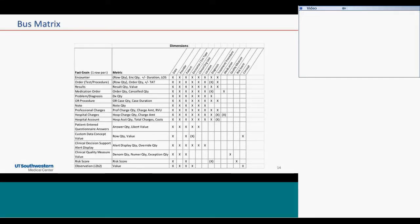Overall, there are about 500 such fact tables in the data warehouse, and we can analyze them by approximately 20 different conformed dimensions.